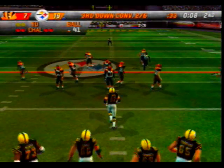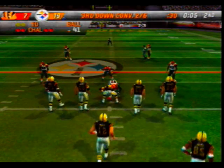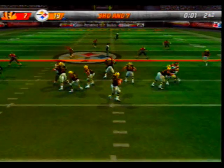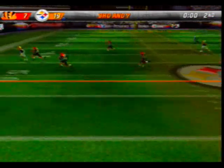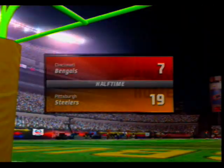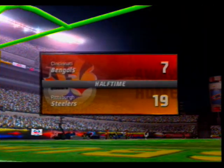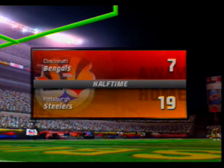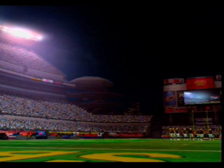Ball on their own 41. Ball on the 41-yard line. One back. All right, here we go. The Bengals come out in a nickel package. Throws it. And he can't hang on. It's the end of the second quarter with the score: the Steelers ahead of the Bengals 19-7.